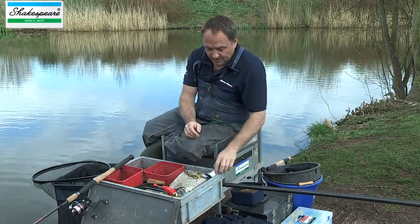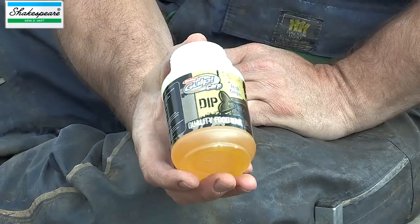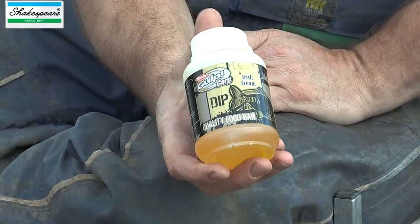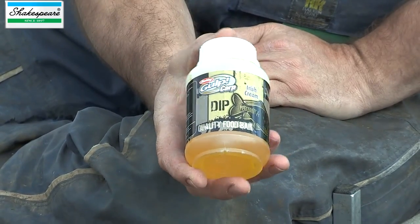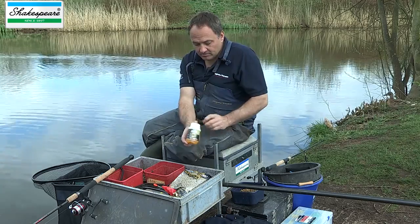And I also like to experiment with adding some different dips to that water. So in this case, it's Irish cream. And I think that also gives me some confidence that I'm doing something different to the anglers around me. So I do like to consider using a dip with the pellets as well.